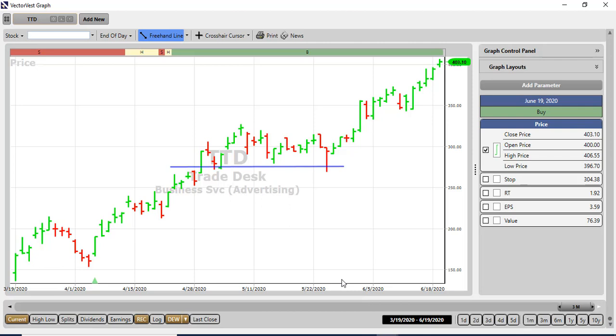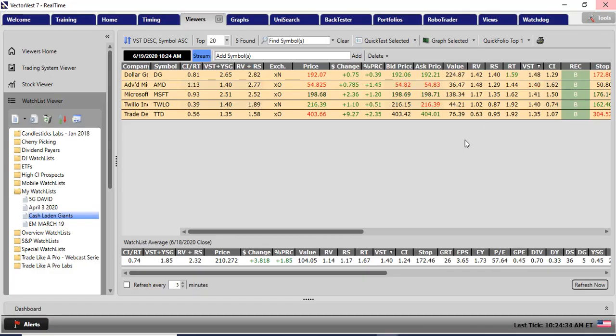TTD has just been a beautiful trade. This again is a setup that I was taught by a trader of yesteryear by the name of Richard Wyckoff, and this is a classic Wyckoff spring, and you can see why it's called a spring, because it's sprung from $300 to $400 in the last couple of weeks. So it's just been a cracking trade. I think there's still legs in it yet, so those are going well, thank goodness.